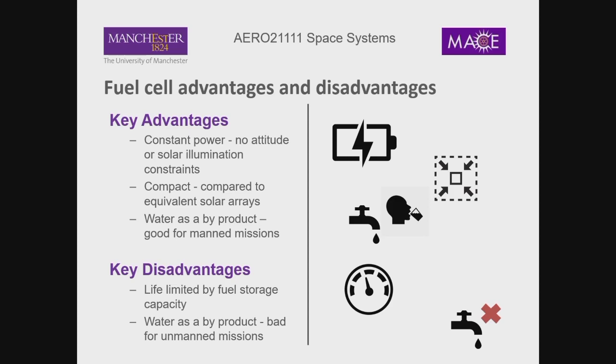So it would have to be stored under pressure. It could be liquefied as well to improve your storage, so then it would be cryogenic. Similar to a hydrogen-powered rocket propulsion system, you've got to store it under pressure, and even at very high pressure it will liquefy, and then it's going to have to be cooled down in order to remain liquid.